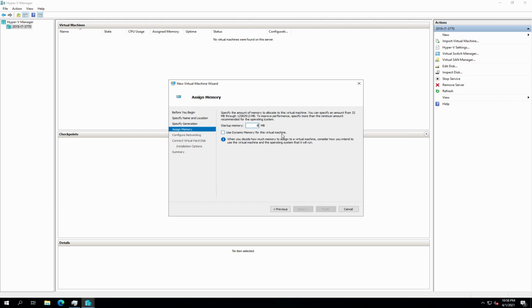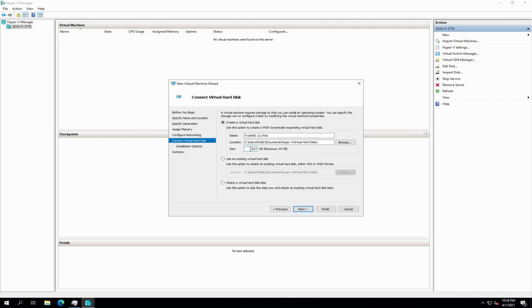Now I'm going to start it out with 8 gig of RAM. I have 24 gig on this machine. I'm not going to use dynamic memory. Click on next. We're going to connect it to that Gigabit 1 vert switch. That's why I renamed that switch under here, so it'll be easy to identify. Click on next. And then I'm going to do a 20 gig hard drive. That should be more than enough. And it's going to store it in its default location.